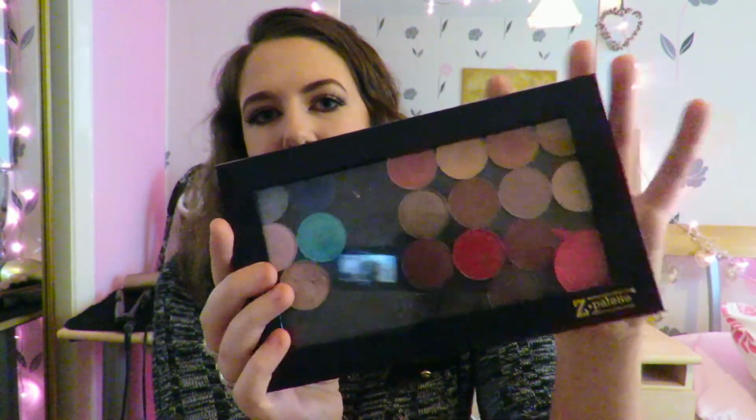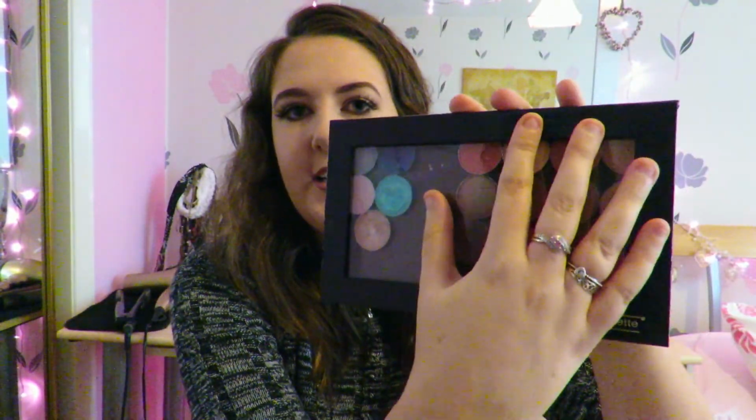Next, I have to mention these because these have been my favourite shadows this month. I have pretty much worn them every day, and every time I've had a special occasion, a do or something, I've always worn one of these for that. And that is the Makeup Geek foiled eyeshadows. These are the just normal eyeshadows. These are the 5 foiled ones that I picked.